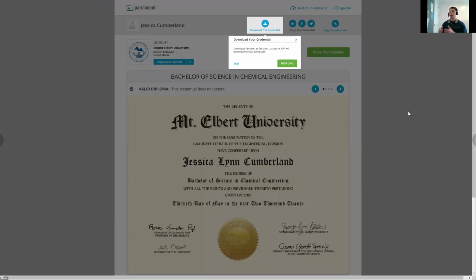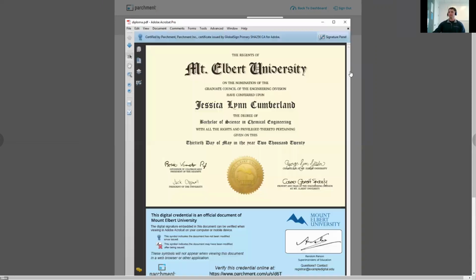When they actually log in, we're going to give them a tour of what they can do with their digital diploma. So here they can download this and save this as a secure PDF for later, which will download to their computer. And then this is what that actual electronic version of the diploma will look like.